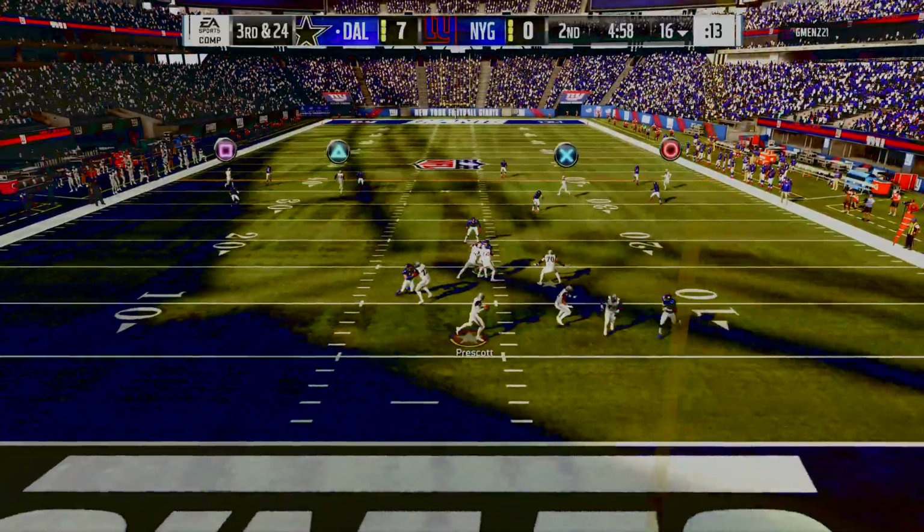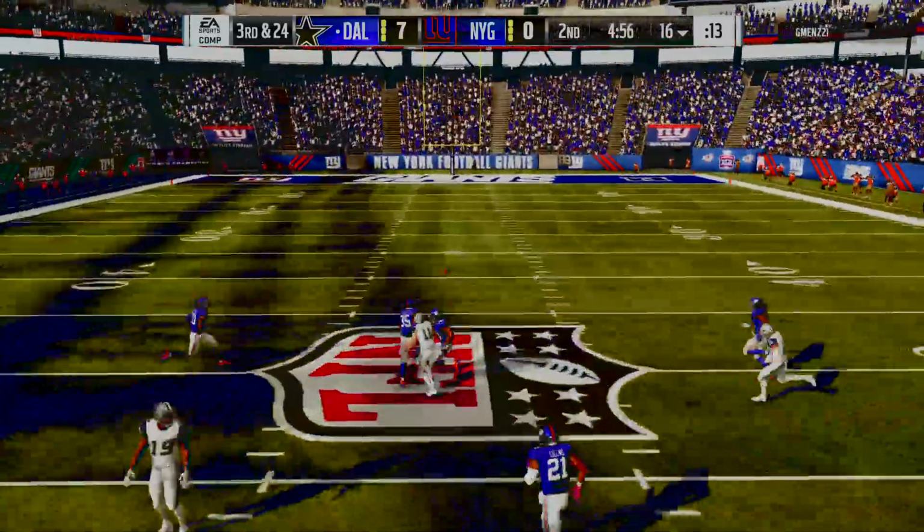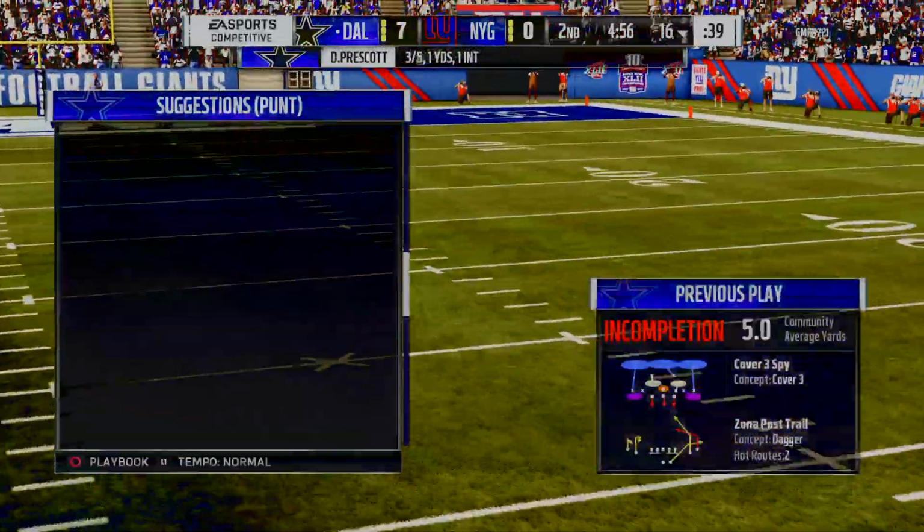Out of the gun, here's Prescott. He's going to go deep for Beasley. So they took a shot there on 3rd down, couldn't get it.